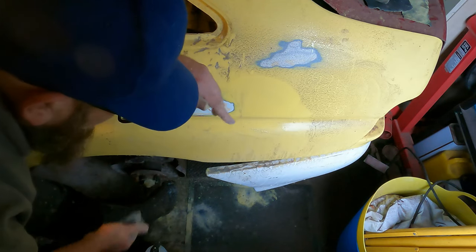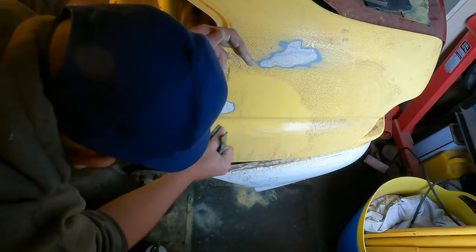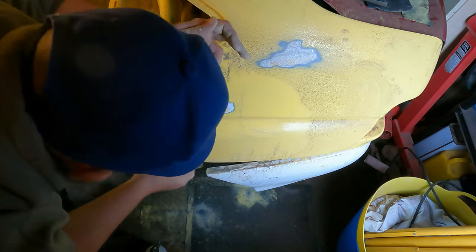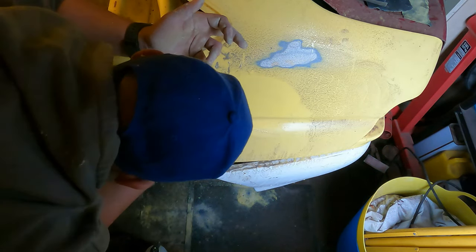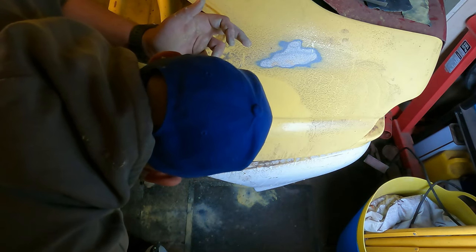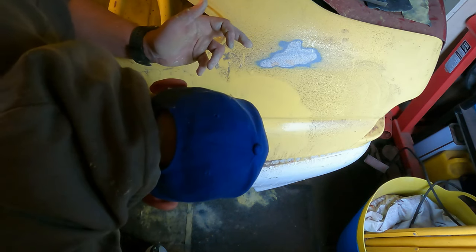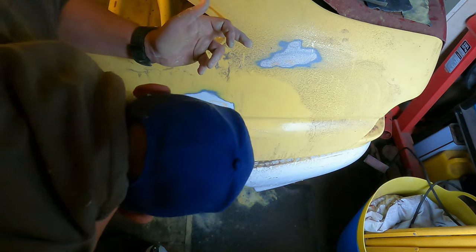That orange is actually a couple of layers deeper than the red there, I think. And down here, it's red and white. There's the edge of the red.